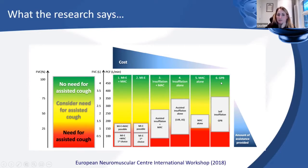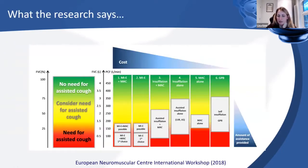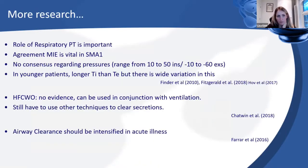GPD is glossopharyngeal breathing, which is called frog breathing. It's something that tends to be used in spinal cord injuries, and it's essentially swallowing air into your lungs on purpose to then get a better cough. But it's a very hard technique to learn and not something I would ever use in pediatrics. But it is something that is used in older spinal cord injuries.